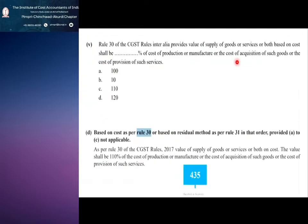Then next one, Rule 30. So we have all those rules in the valuation of supply. In the taxable value of supply, we have seen Rule 27 to 31. In that Rule 30, it is related to the value of supply of goods or services or both, on cost shall be dash percentage of cost of production or manufacture, or the cost of acquisition of such goods, or the cost of provision of such services. So Rule 30 says it should be 110 percentage. So this we will not forget, this always will be 110% of cost of production.